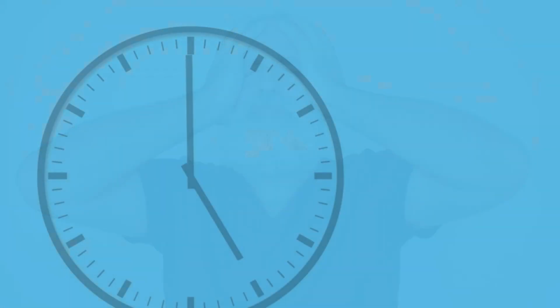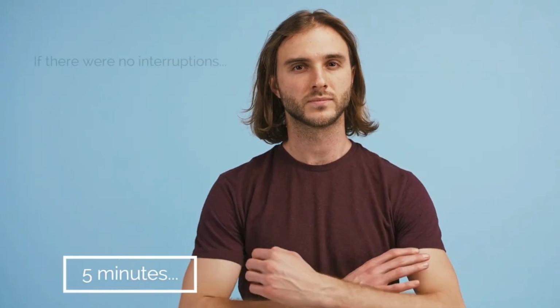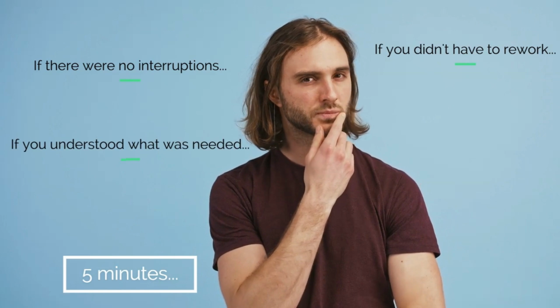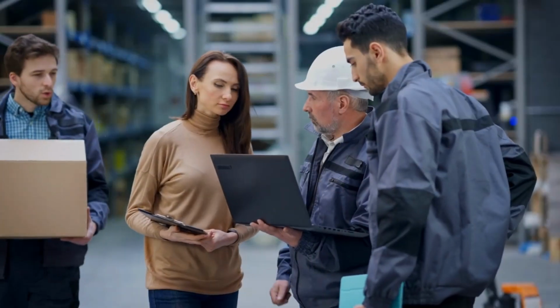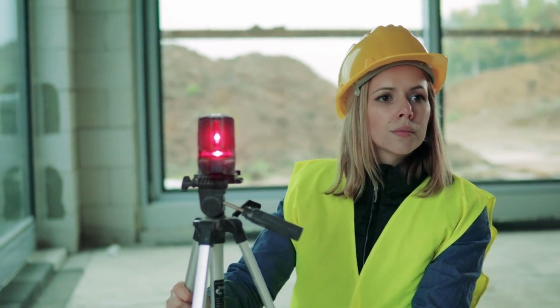The reason for this is often a thing called planning fallacy. Simply, we estimate how long something will take. As I said, our default position is best case. Yes, that item would take you 5 minutes if there were no interruptions or distractions, if you didn't have to rework anything, if you understood exactly what was needed and had access to the resources you wanted, and if the ideas flowed. Best case. However, in reality, the best case estimate of how long something will take is often not what happens. That 5-minute task might actually take 15.